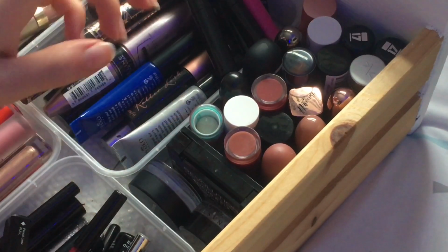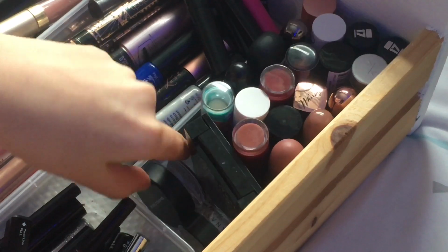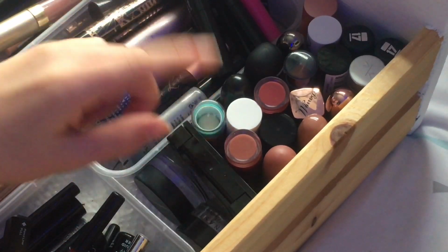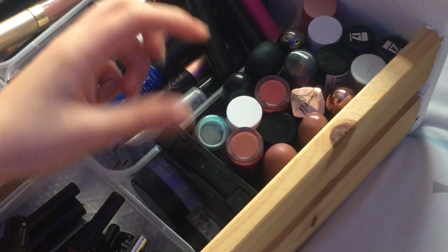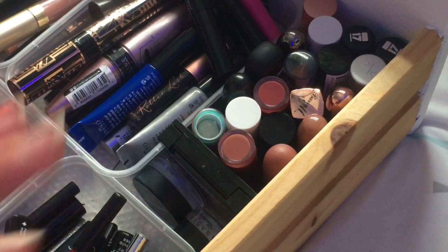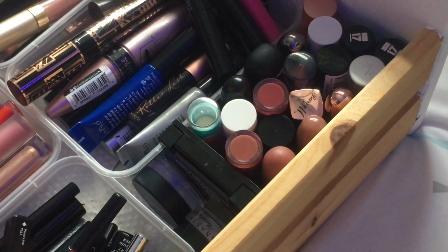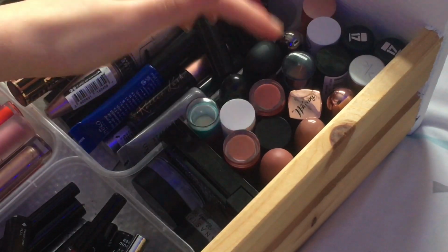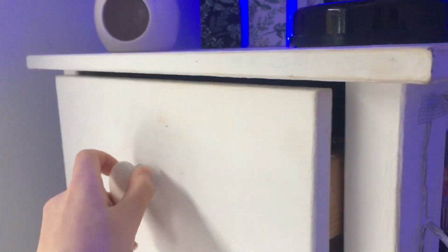Lastly, I've just got some brow pomade. So I've got the Revolution Pro one and I've also got the Anastasia Beverly Hills one. Then I've got this Revolution Focus and Fix palette thing. I just don't use pomades anymore. And then I just have all of my lipsticks. Once again, I just don't use lipstick anymore, but I've got a MAC one, I've got Barry M, Revolution.